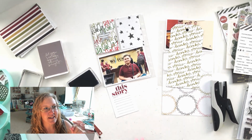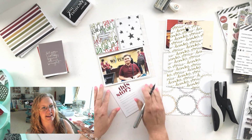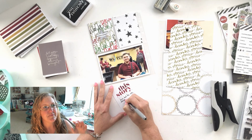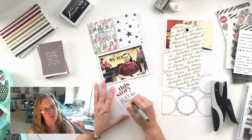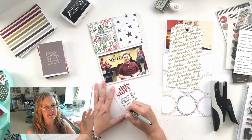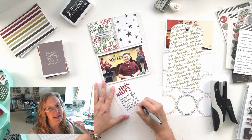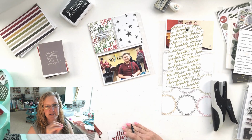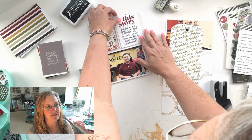So I have the Fa La La card that's handwritten from Ali Edwards, and I layered a gray felt star and then a word strip over top of that and just stapled it to the card. And then I have this story journaling card, which repeats that color again. So trying to help this color reappear several times throughout the layout.